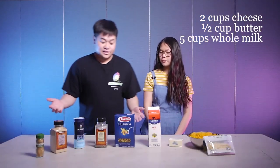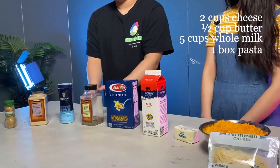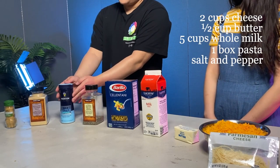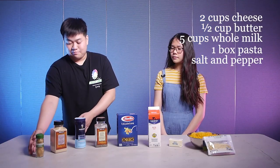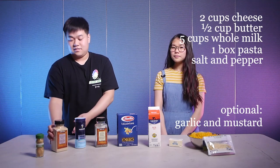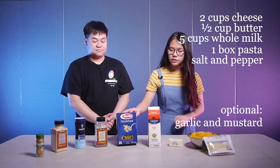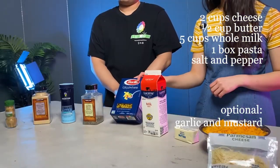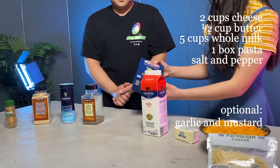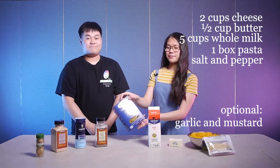Yeah, some other ingredients that you'll need are some macaroni, some black pepper, some salt. These are some optional ingredients, and this one is dried garlic, as well as crushed mustard. Yeah, and for the pasta, you can really use any shape that you want. So we don't have elbow today, but we have this. It's a little twistier, or you can use any other shape that you want.